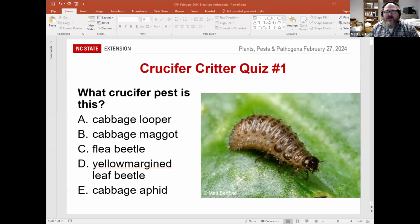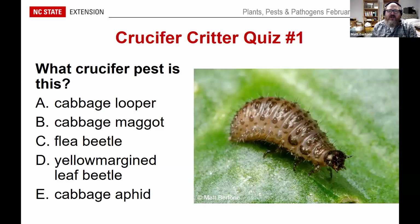So we'll launch this poll, and the first crucifer critter quiz is: what crucifer pest is this? Is this the cabbage looper, a cabbage maggot, a flea beetle, a yellow margin leaf beetle, or a cabbage aphid? And I will, if I can find it. There we go. Let's see. Launch this. Okay. So go ahead and answer what you think it is.